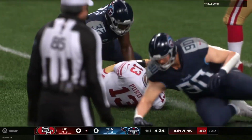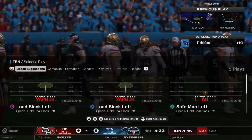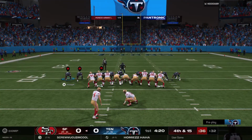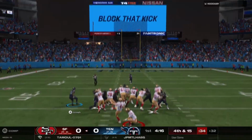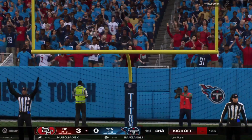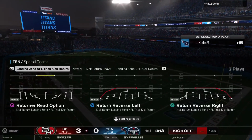Oh, got him again, the second time with a sack on this opening drive. Sometimes you just have to know when the play is over and live to play another down. He has pressure coming right at him, and instead of just throwing the ball away, he tries to escape, he tries to get creative, and he ends up losing a lot more yards than he should have.